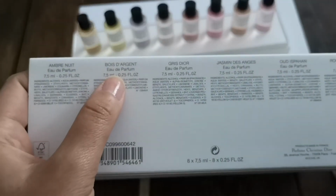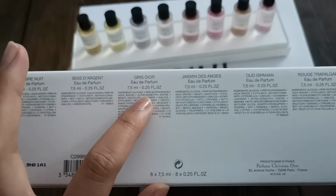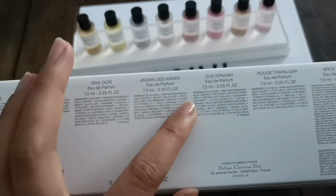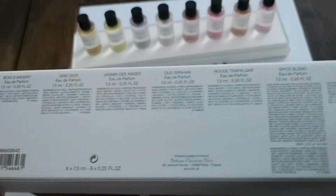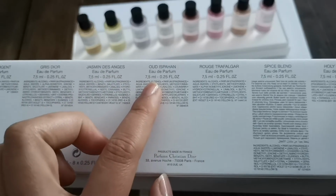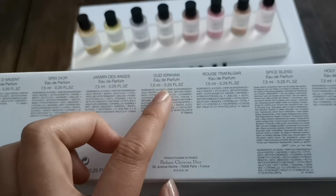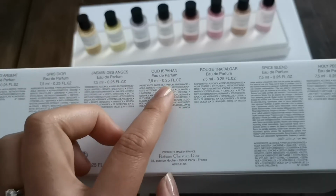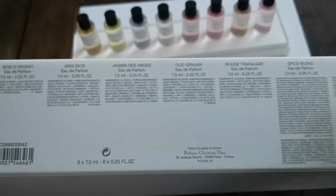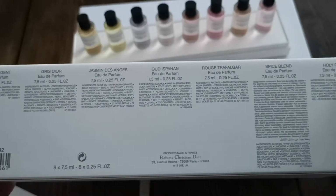Got this, I have been wanting to get, but I'm not sure that I want to spend £200 all at once without trying the perfume. And then this, I love Jasmin, and they've sprayed this on my paper bags whenever I buy something from Dior, so I know how this smells, and it's really nice, and it stays for a long time. I bought something from Dior and they sprayed it and the whole house smelled of it for a long time, I think until now.